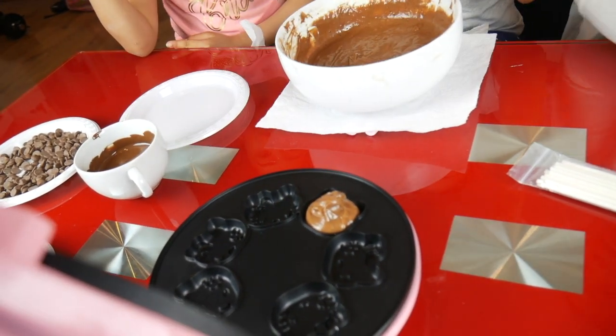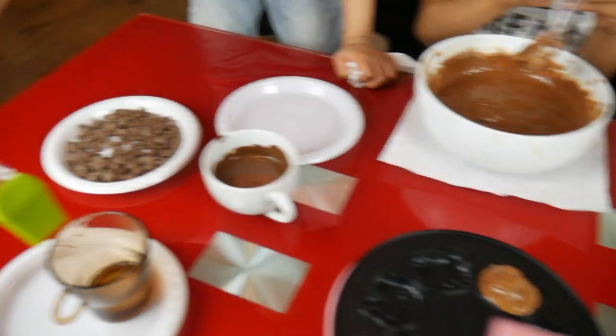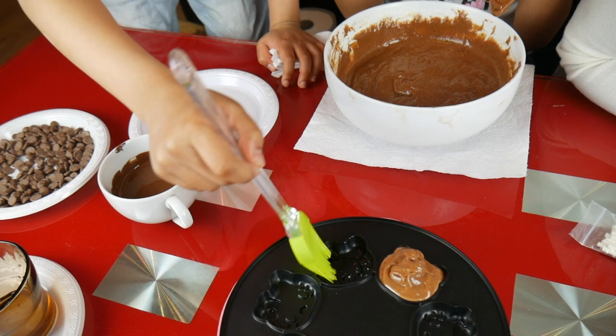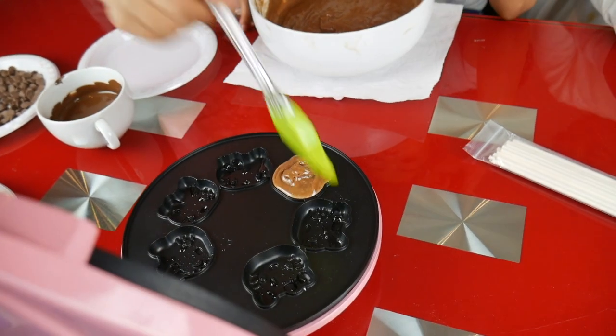That's enough. This one's done. Do you want Timmy to help you with the second one? Oh, we forgot to do the oil. So Timmy, do the oil for these three. One. The other one. Two. Good.